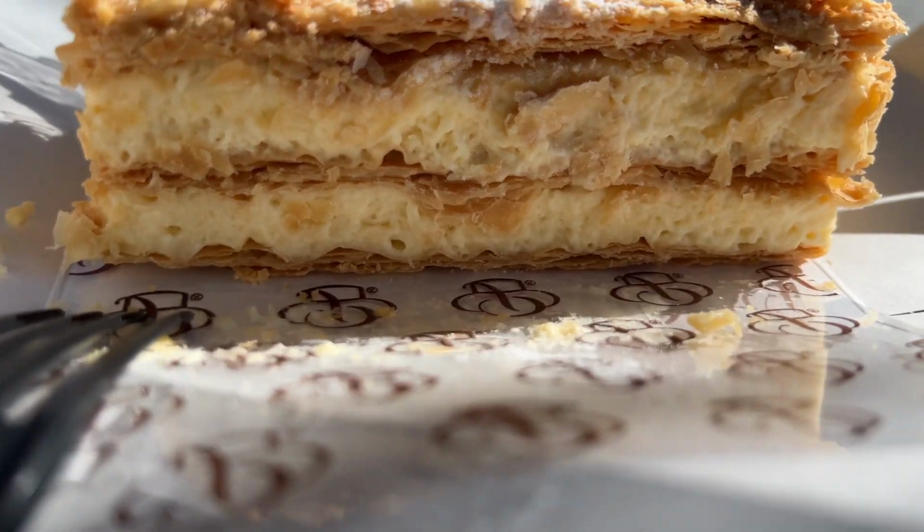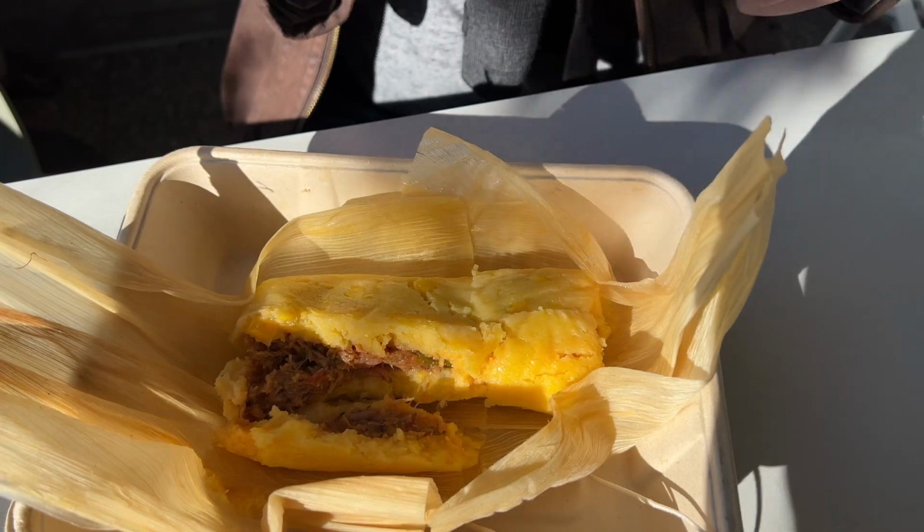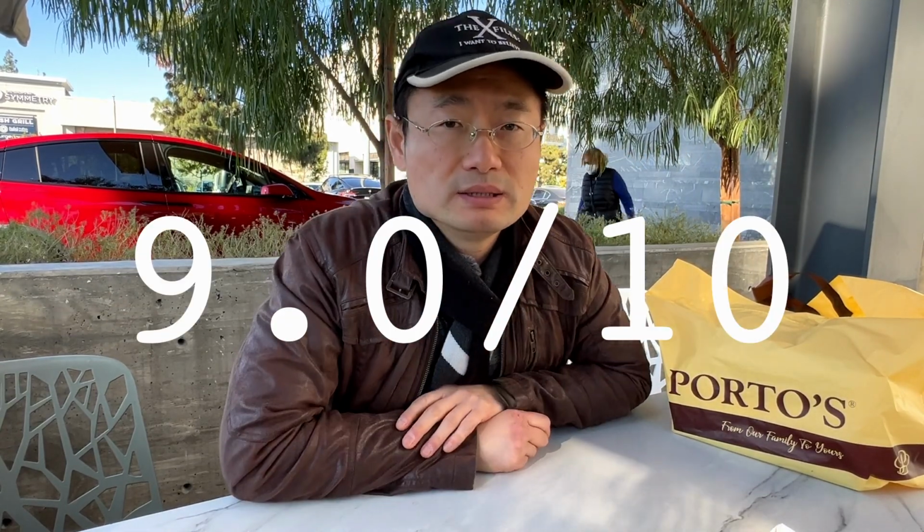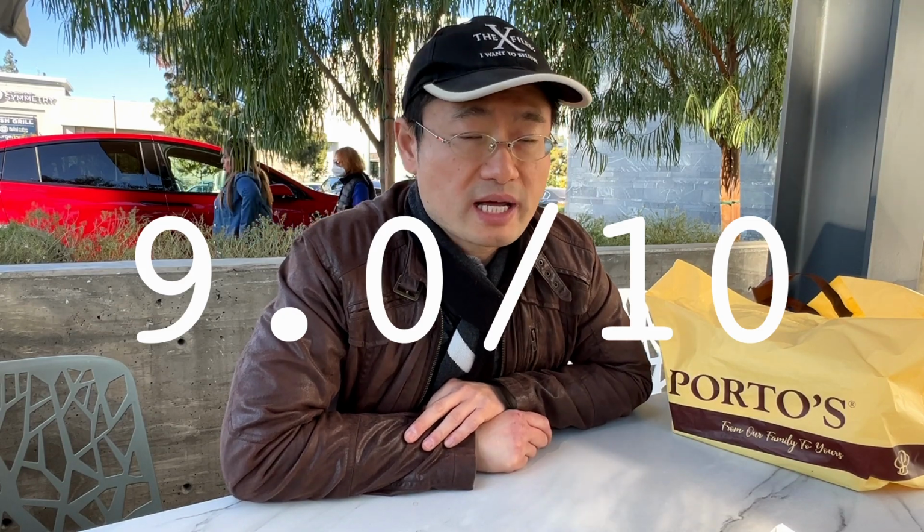That's a good place to conclude our culinary adventure in the world of Porto's bakery. Yeah, I enjoyed almost everything. I think the highlight for me was the Napoleon, the tamales, and the almond croissant. I don't know anyone who doesn't love Porto's and who doesn't get excited when a co-worker brings Porto's to work. It's a surefire way to ingratiate yourself with your co-workers. Yeah, I think this place deserves a 9 out of 10, and that might have set a record on this channel. I don't know, but it's well deserved.